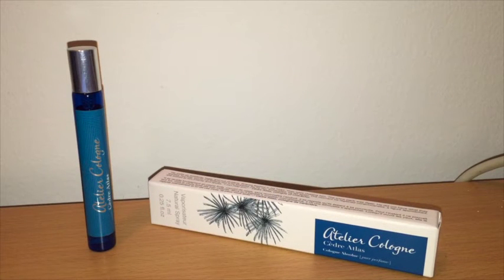There's a 100 ml that's $125. There's a 30 ml that's $85. And the 7.5 ml vial you see right here is $28. It is eau de parfum strength, and the perfumer is Jerome Epinette. He did 3 of these scents, and he's done a few others for Atelier. He also did Bal d'Afrique for Byredo and a few other scents as well. As far as availability goes, as of me filming this one, I think it is exclusive to Sephora.